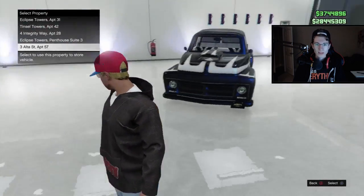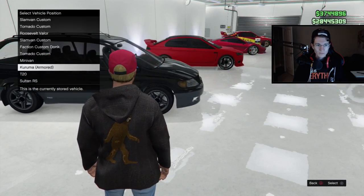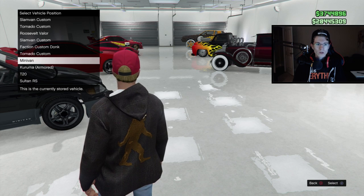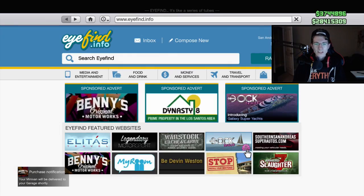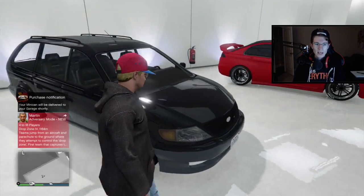What car am I going to replace? I really don't know. I have a lot of Tornado Customs, Sultan RS. Is that just a regular Sultan? No, that's the new one. You know what? I'm going to replace it with one of those. That's fine. So we got another minivan on the way. Because I was using a lot of those Tornadoes to find the rusty ones.